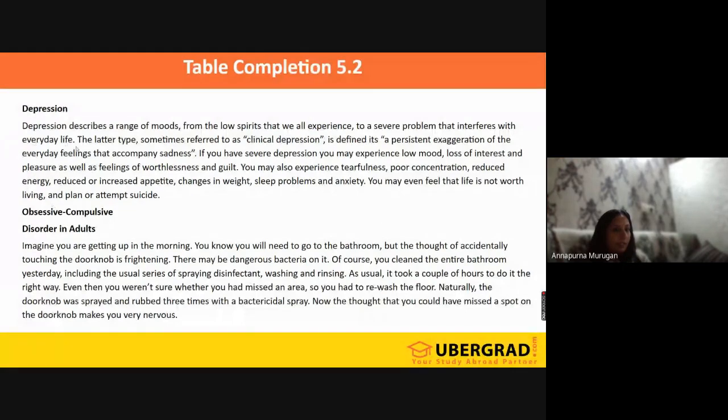What do we have? Depression describes a range of moods from the low spirits that we all experience. So you may experience a low mood, loss of interest and pleasure, as well as a feeling of worthlessness and guilt. So that means low feelings you will be having. You may also experience tearfulness, poor concentration, reduced energy, reduced or increased appetite, changes in weight, sleep problems, anxiety. You may even feel that life is not worth living and plan or attempt suicide.